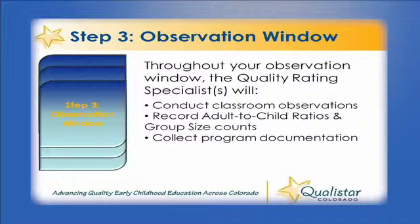So all of the things that we talked about as far as the documentation checklist, that information we do not need to take with us, but we will look through copies of it with you and document that data while we're there. Training and education, we do need to take copies of that for your file so that you know that you need to have that ready. So it takes about maybe half an hour or 45 minutes to go through that information with you during your rating window.